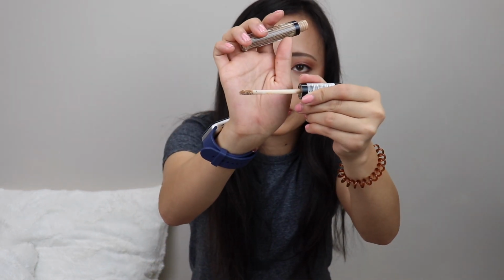My next product I have is the NYX HD Concealer. I really, really like this concealer, and I would say I'm about halfway done. Sometimes when I pull it out, I don't get that much product on it, so like right there, I didn't really get that much product on it, and looking at it, it looks like the sides are down. So I would say it's about down to here. So I'm about done with this one.